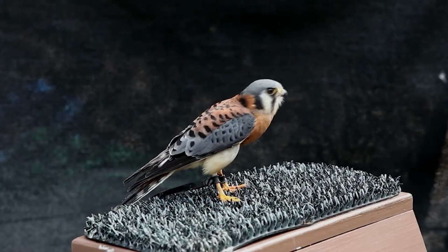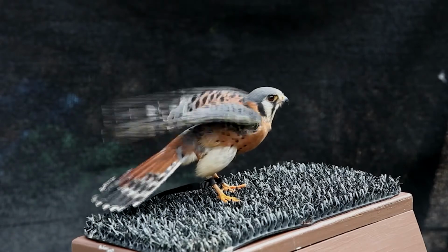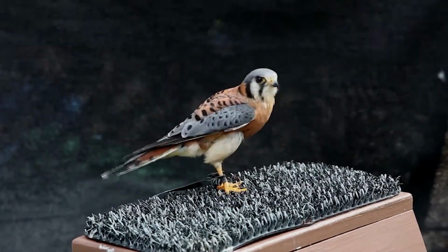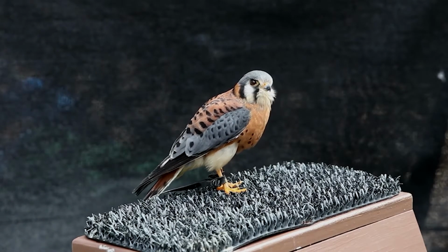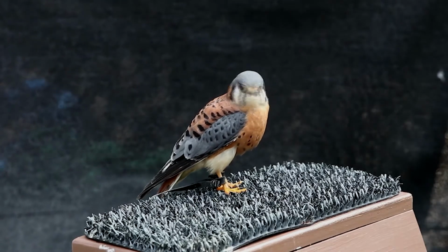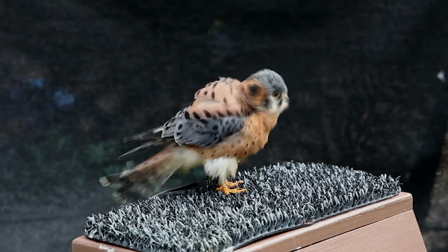American kestrels are the smallest falcon in North America. They're a diurnal hunter. This is a male with the gray on the head and the gray on the wings. Female would be more of that tawny brown throughout, with lots of those little black speckles. The female is a bit larger than the male, usually a third larger. Most males weigh between 80 grams and 120 grams.